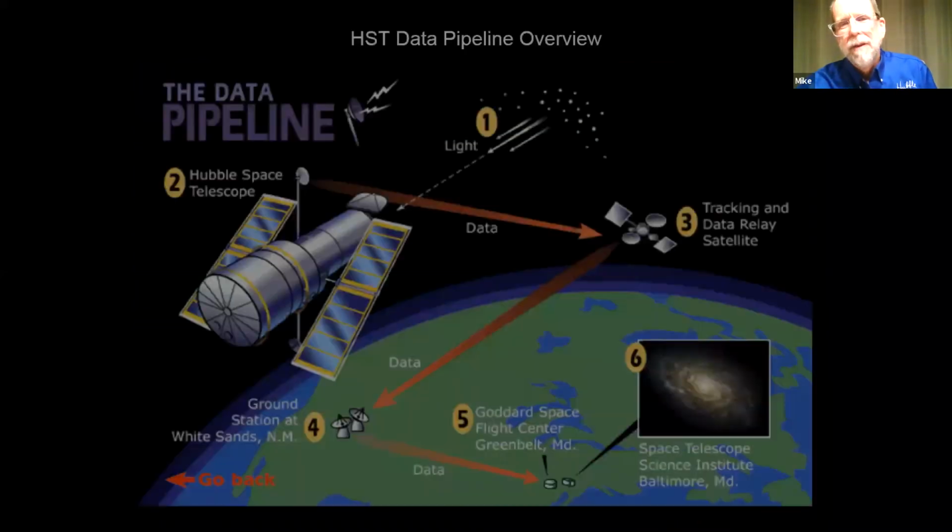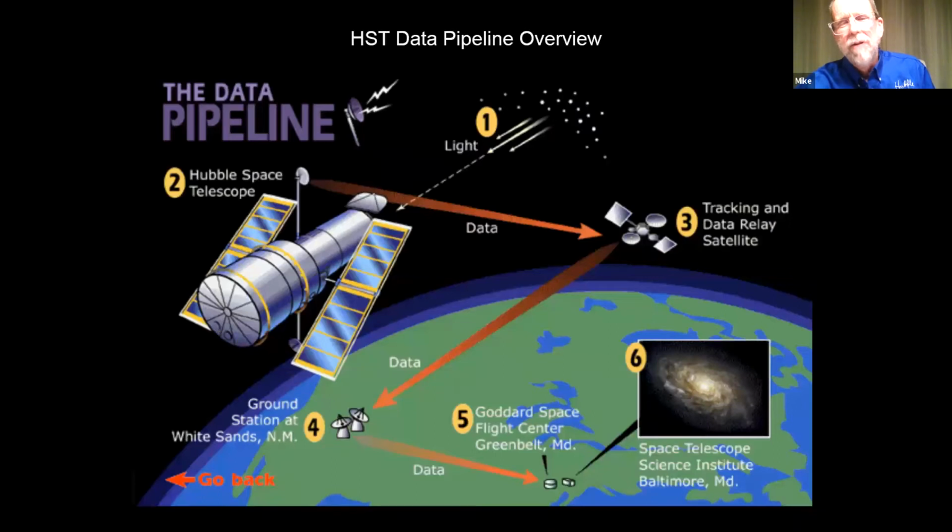So how does Hubble talk? How do we talk to Hubble? How does Hubble talk to us? This is the Hubble data pipeline. It uses a roundabout path to get to us. We make use of what's known as the TDRS satellites, the Tracking and Data Relay Satellites. That's why we call them TDRS.